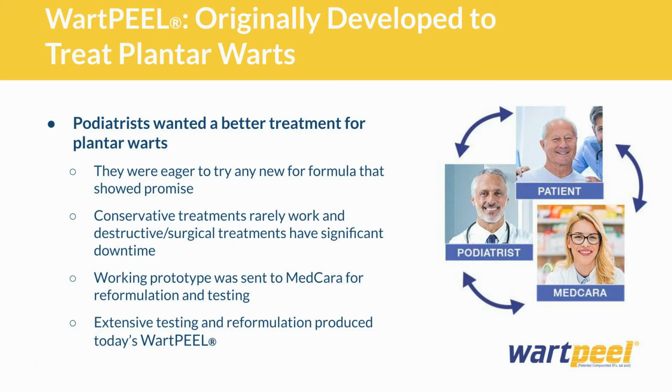Once Nucara had initial success with a 5-FU salicylic acid formula, they turned over the work of refining and testing the formula to their sister company, Medcara Pharmaceuticals, which specializes in drug formulation. After multiple reformulations and extensive testing with podiatrists, the final version of WartPeel that we use today was created. Use then slowly spread by word of mouth to other podiatrists and other specialties.